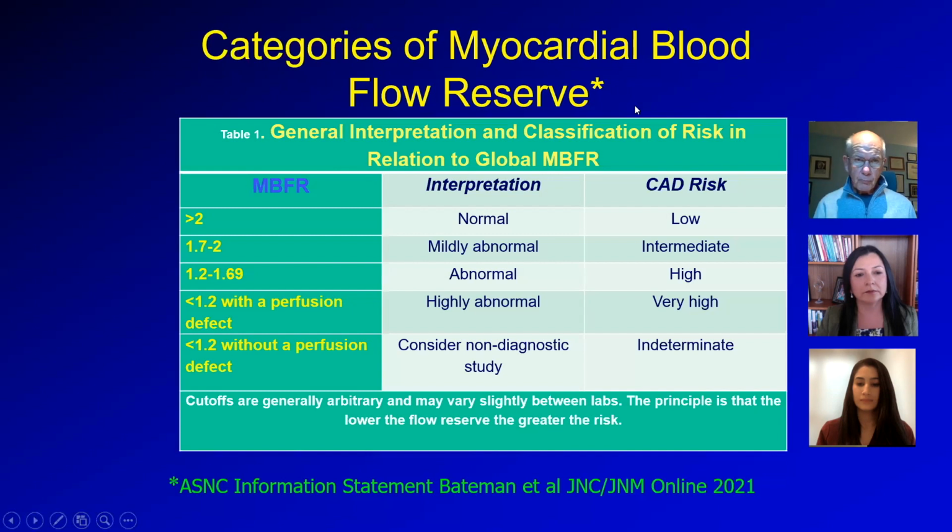So this is a table that was published in the Journal of Nuclear Medicine, Nuclear Cardiology about a year ago, in which the authors attempted to classify patients, and this is based upon blood flow. The reason I'm bringing this up is that if you have normal perfusion and normal blood flow, then your outcome is very good. But here's a patient who has mildly abnormal blood flow, and in fact, we don't consider that study normal. This can be due to either epicardial or microvascular coronary artery disease. So both of these are categories of coronary artery disease, and we don't know which one of those categories they have. Now, you also notice that this is in the range of 1.7 to 2.